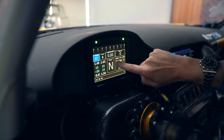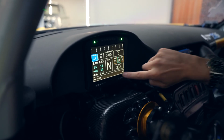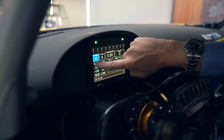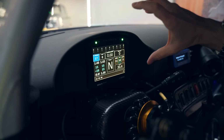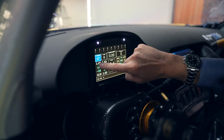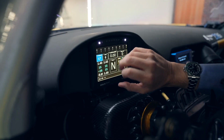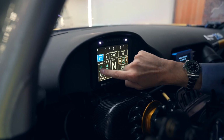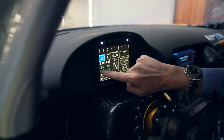ABS setting I'm in, so 11 here, and then traction control 10, then engine map 3. A fuel reading here, we've got the time at the bottom here, and then finally these 8 readings here are to do with tyre pressure and tyre temperature. So in bar, we've got the front left, front right, rear left, rear right, so 1.4, 1.43 for the front left and the front right. And then these ones here are the temperatures of each tyre, so front left, front right, back left, back right.